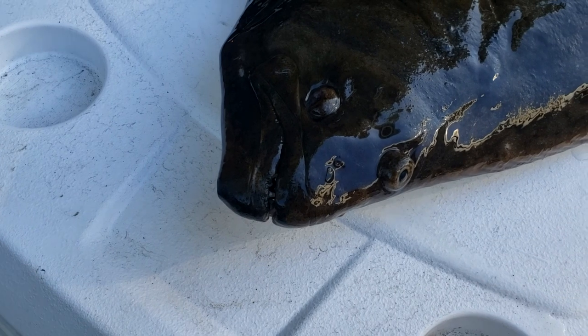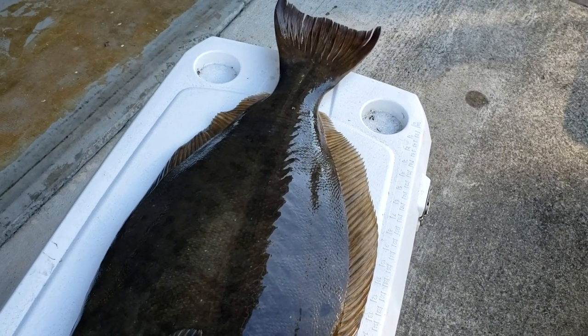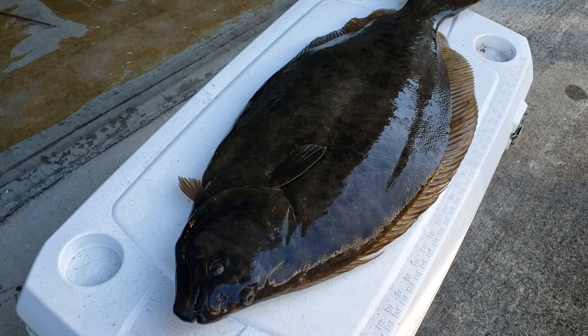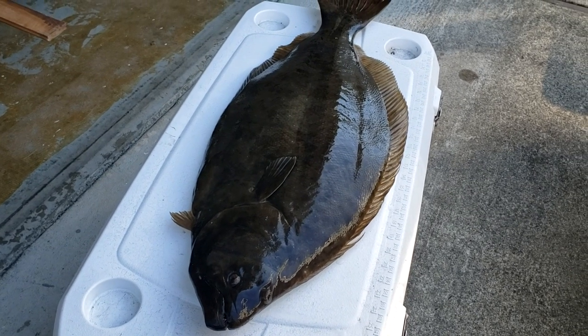But what a monster of a fish. Close to 20 pounds, and the biggest California halibut I've ever seen in person. So before I slice this up and have a great dinner, I'm gonna do a Gyotaku print for him. By far the biggest fish I've ever printed.